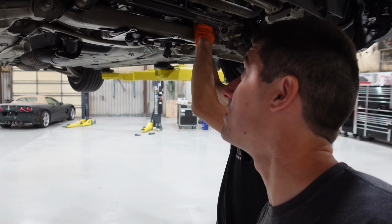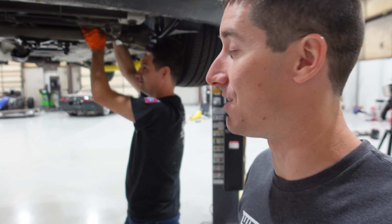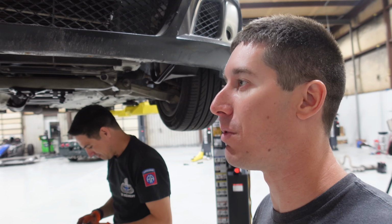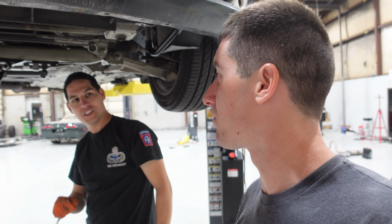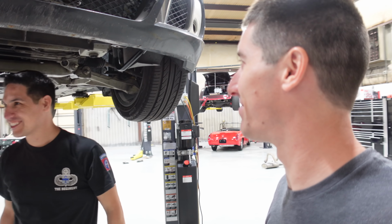While it looks like not much is happening, this thing's packed in there. It is packed in there. Every single bolt is basically inaccessible. Eventually, everything will happen suddenly. Yes, that's exactly how that's gonna work.